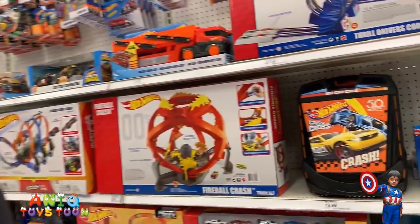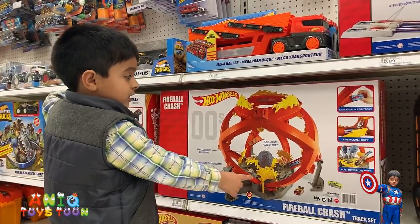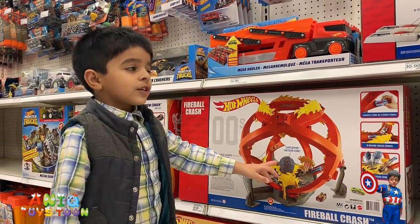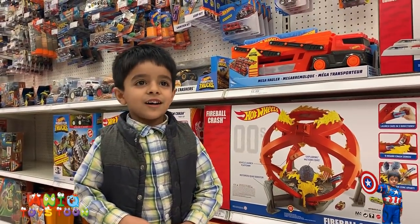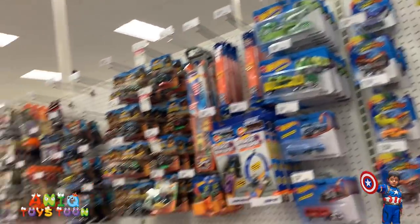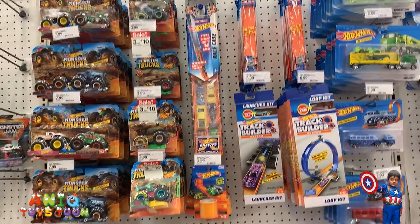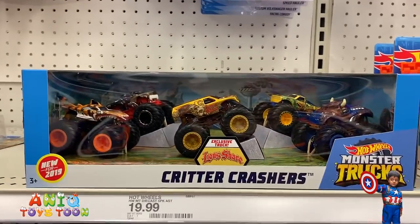Yeah. Do you like Hot Wheels, Aniq? Look at this beautiful Hot Wheel. Yeah. Do you like this one? Okay. Alright. I want to have this one. Okay. Let's take a look at these first. A lot of Hot Wheels cars, guys. Look at this beautiful critter crasher.